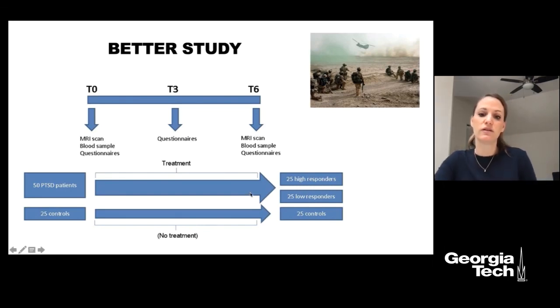And so based on the numbers, we expected that about half of them would respond and half of them would not. And then we would have the 25 controls. And it worked out roughly like that.